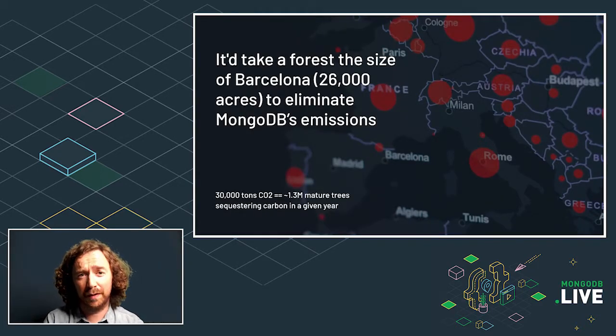What does it mean to emit 30,000 tons of carbon? Well, it would take 1.3 million trees sequestering carbon in a given year to offset the impact of 30,000 tons of carbon. What does 1.3 million trees look like? It would be a forest the size of the city of Barcelona. So that's quite big in the grand scheme of things. And actually, there's not enough forest landmass available on our planet for companies to offset their emissions through planting trees.